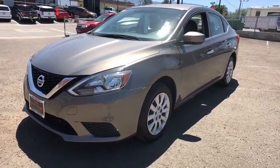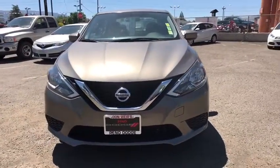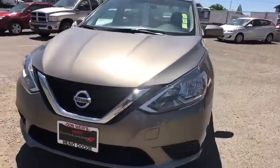safety locks, passenger airbag. This beauty is sure to make you the talk of the neighborhood, so call or drop in for a test drive today.